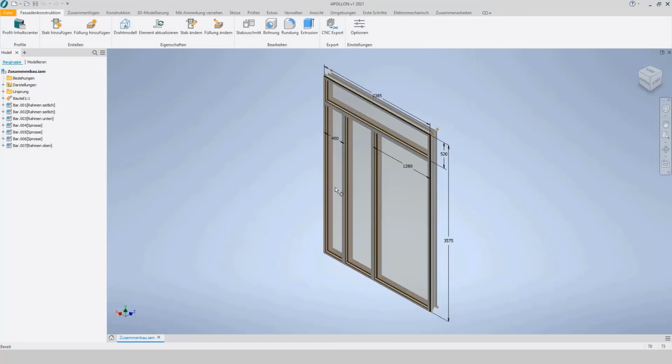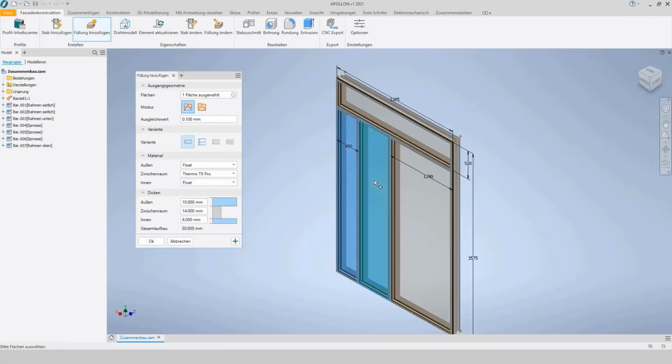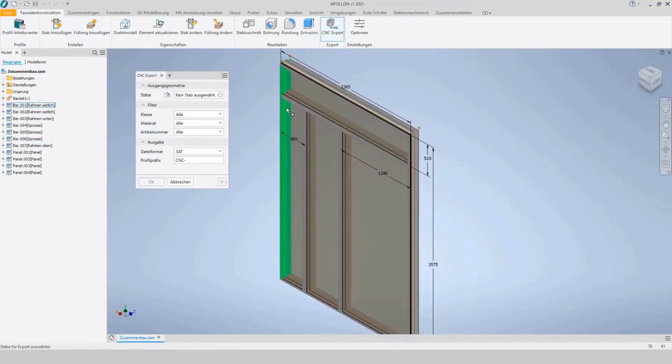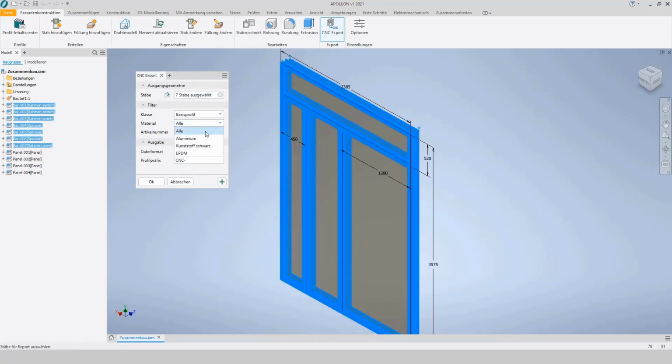Define infields with the most diverse layers. Determine the variants, for example, single strength glass, double or triple insulating glass or panels. Appropriate materials including the spacer are always offered on a variant by variant basis. CNC outputs? With pleasure. You can open the dialog and then use the filters to determine which assemblies should be output. Use the format your machine needs, whether SAT, ECW or STEP, everything is possible.